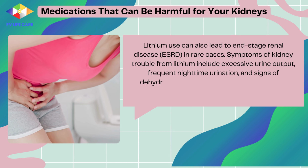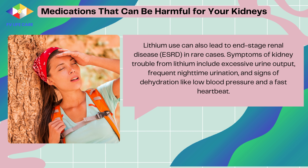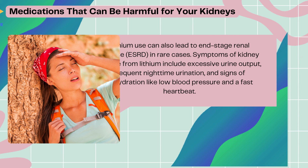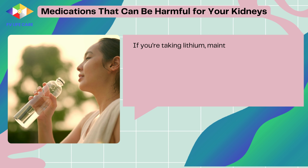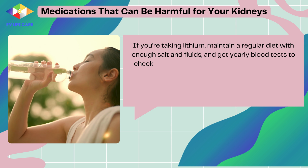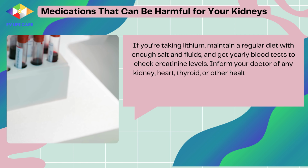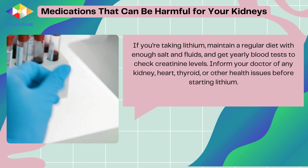Symptoms of kidney trouble from lithium include excessive urine output, frequent nighttime urination, and signs of dehydration like low blood pressure and a fast heartbeat. If you're taking lithium, maintain a regular diet with enough salt and fluids, and get yearly blood tests to check creatinine levels. Inform your doctor of any kidney, heart, thyroid, or other health issues before starting lithium.